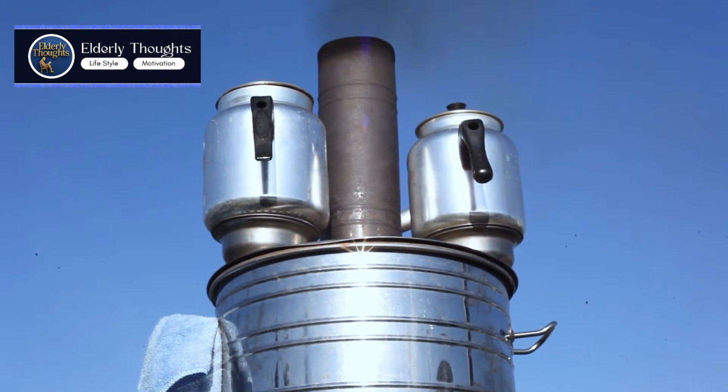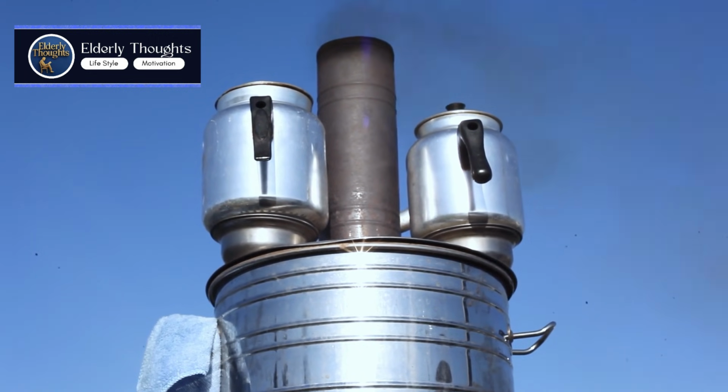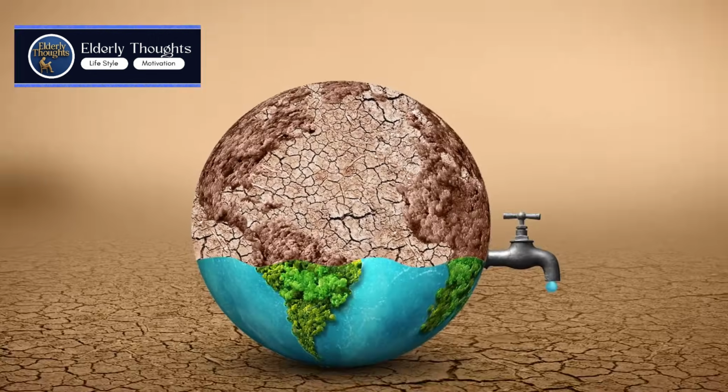This creates a dangerous single point of failure. You might have a full 20-pound propane tank for your grill, but that fuel is useless for your small appliances.